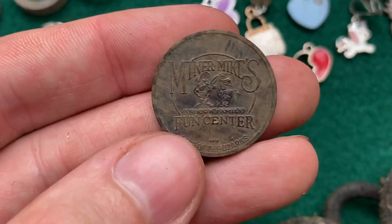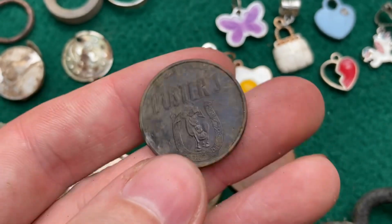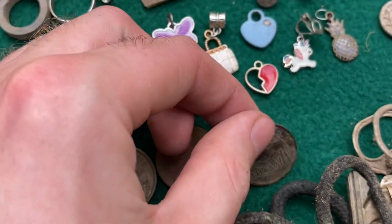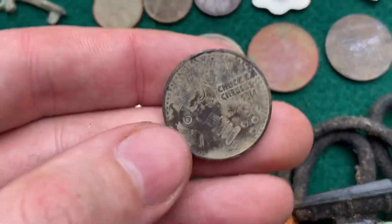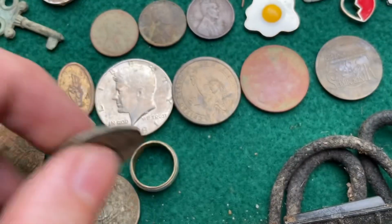Didn't show you guys this either. There's a Minor Mike's Fun Center token. Dug that up. Busters, so that's pretty cool. I do like finding the tokens. I did get a Chuck E. Cheese token as well. 2014. Kind of an odd find there.